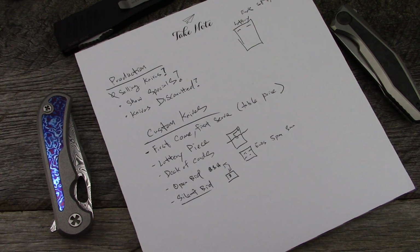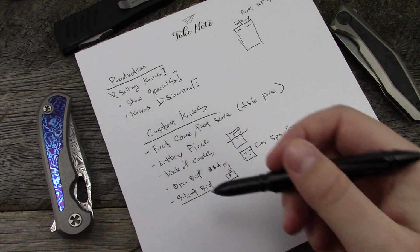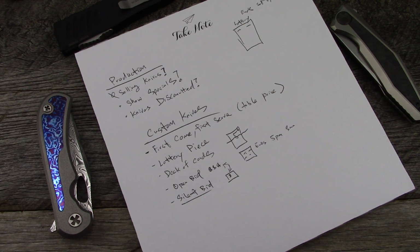So yeah, that's pretty much how buying knives at the shows works. At least at the knife shows, at the USN and at Blade Show and Blade Show West, and some of the smaller shows, this is really the dynamic. Swap meets, anything goes, stuff like that. Gun shows where they sell knives, I don't even think they know what's going on.